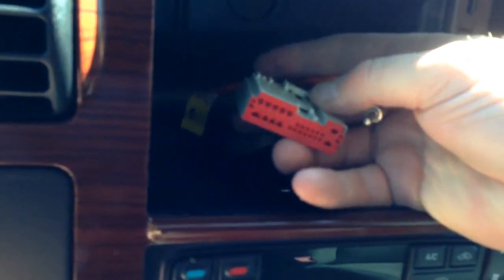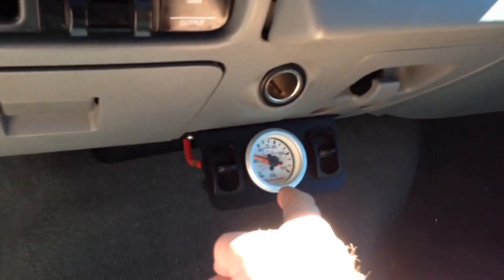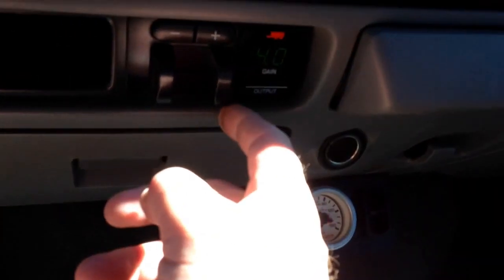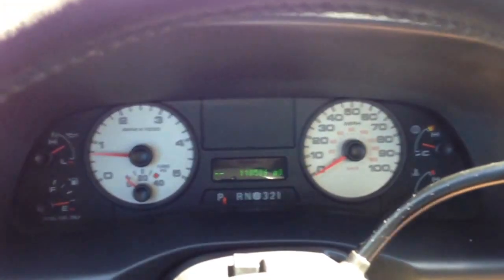They stole the radio, but they were nice enough to leave the plug in the antenna. So if you wanted to just buy a factory antenna, you could. It's funny, you can still hear the pump running. There you go, it just turned off. So now it's adjusted to those levels on both sides. Let's see, there's your trailer. Let's see. There's your miles, 118,586. There's the whole cluster there.